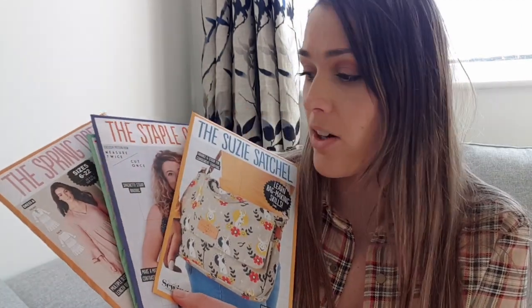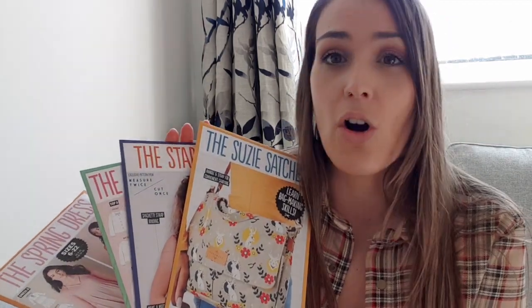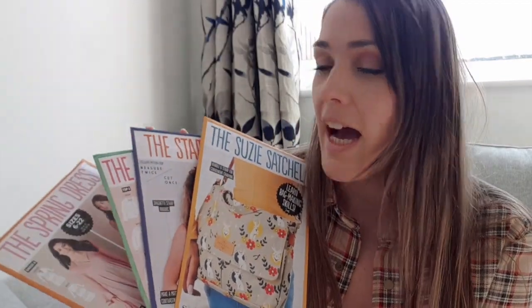It doesn't have any information on here about skill level. That's the only thing I would say. I think that maybe start off with the Cami if you're a beginner and then work your way through. But they might have more information with the actual pattern designer on their website.